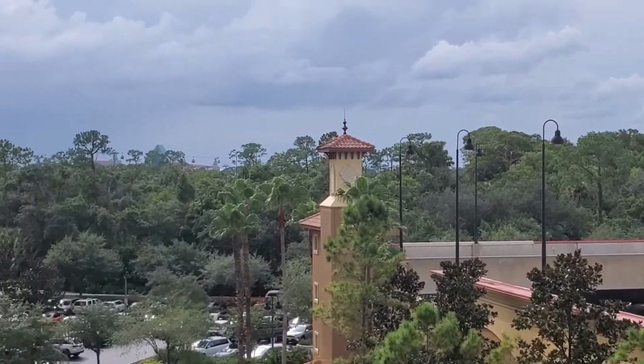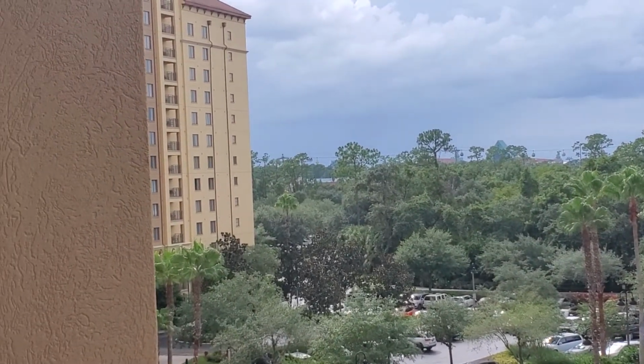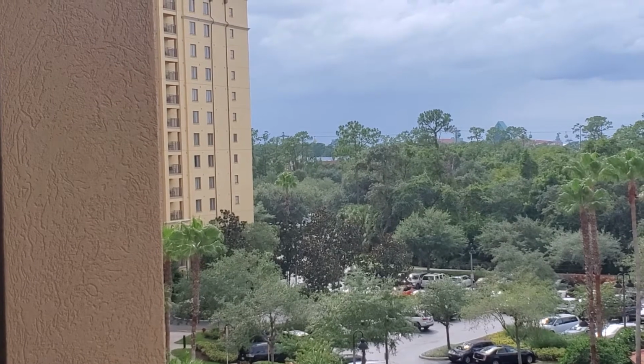So yeah, super nice and super grateful to my parents. We're in tower 5, 6th floor. There are 15 floors. So this is fantastic.